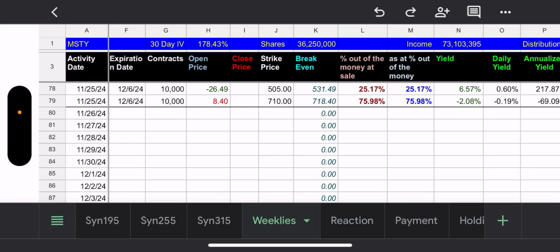The close was smart, but he opened the new with the call credit spread, a 505 strike, which again, since it's a call credit spread, they're not able to go as far out of the money like before. They can't go 50% out of the money if they have to use some of that money to buy a call. Yeah, the 505 is 25% out of the money. And then the buy call, they bought a call 710. That gap is ridiculous.